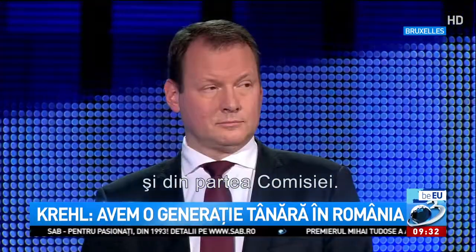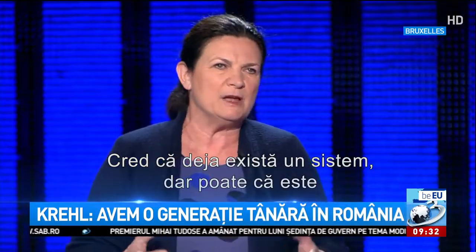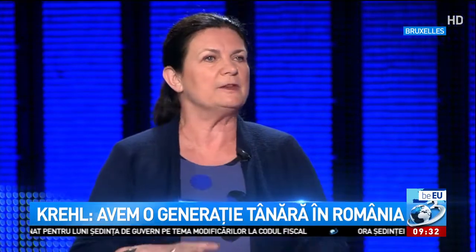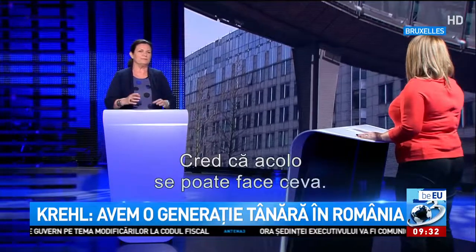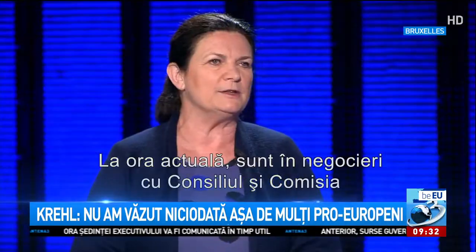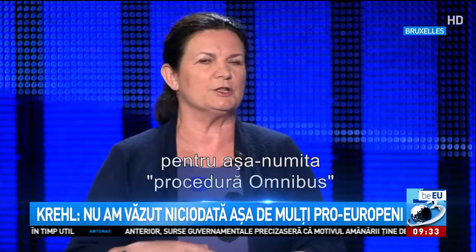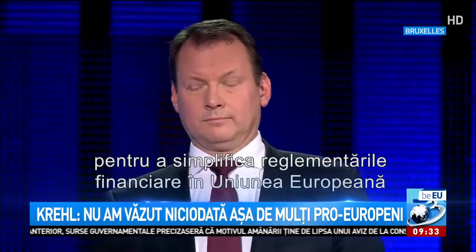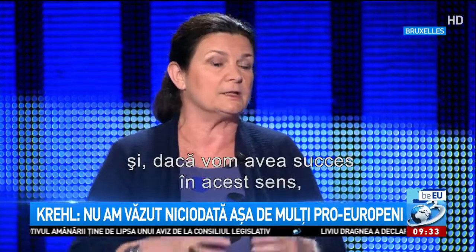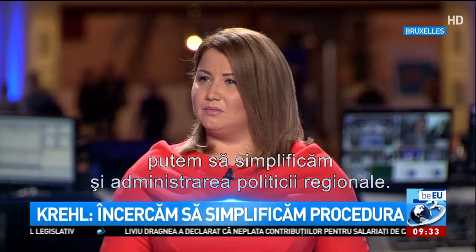also from the Commission. I think there is already a system which is available, but maybe it is also too bureaucratic for Romania or for the regions. I think there we can do something. And of course, we try to simplify the whole procedure. I'm at the moment in the negotiation with the Council and Commission on the so-called omnibus procedure to simplify the whole financial regulation in the European Union. And that's why, if we are successful, we can also simplify the administration of the cohesion policy.